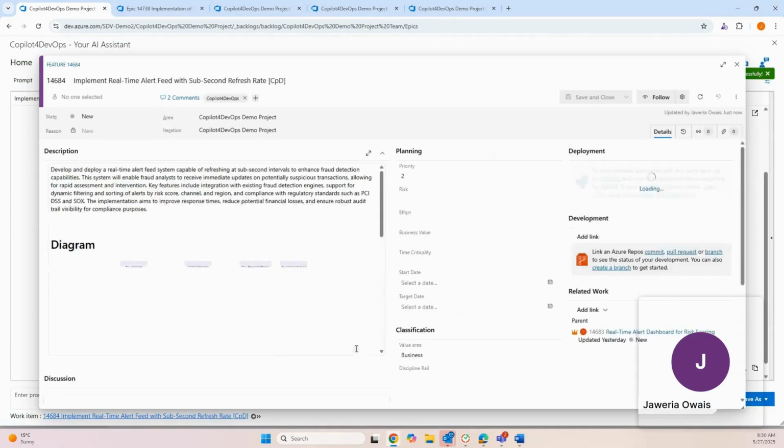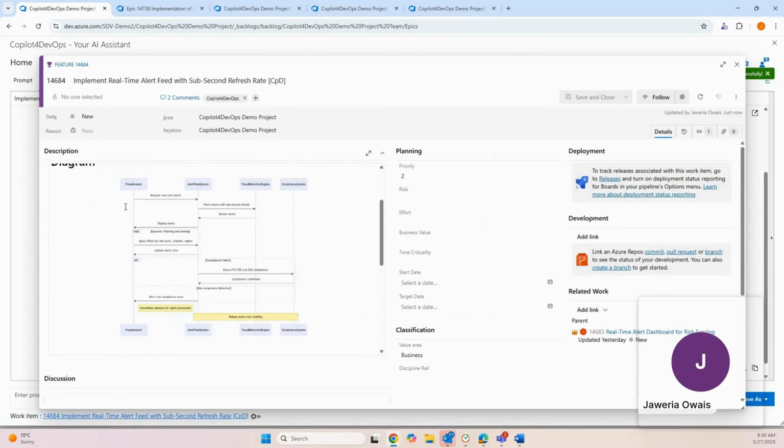Let's open this work item here. And here we have the diagram being published into the work item. Now, one thing you will notice, any artifact that is created using Copilot for DevOps will always be tagged. So you can see a tag being added right here, indicating this work item was created and updated using Copilot for DevOps.